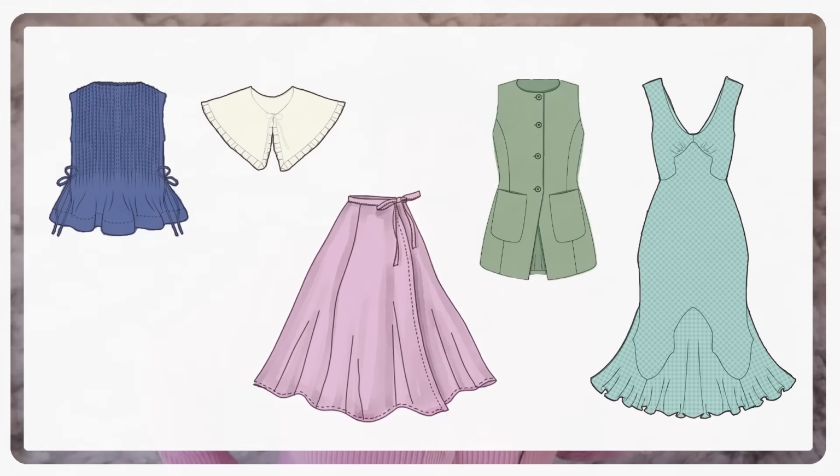If you have not watched any part of the series before, this is the last part, the 3rd part of the series. In the first video, I made a pin tuck blouse and an oversized collar. In the second video, I sewed a wrap skirt and I started on the slip dress that we're gonna be finishing this week. And the final piece is that long cutaway vest that I've been seeing everywhere that I think is just so cute.